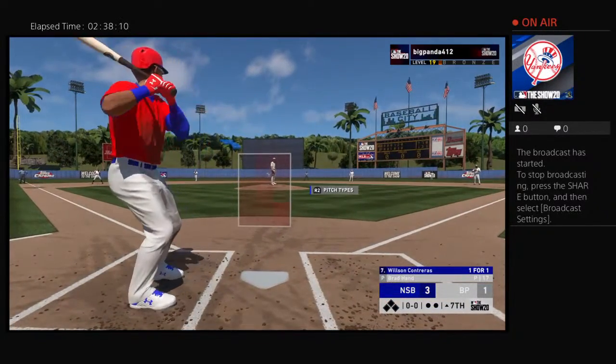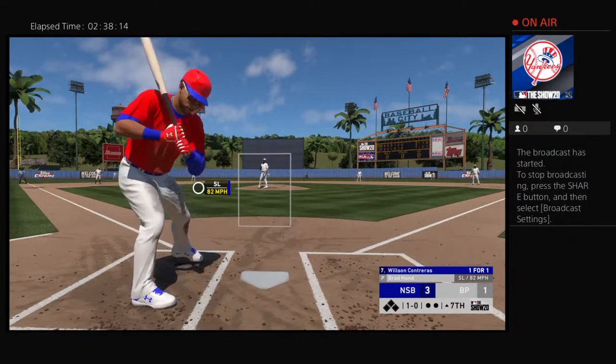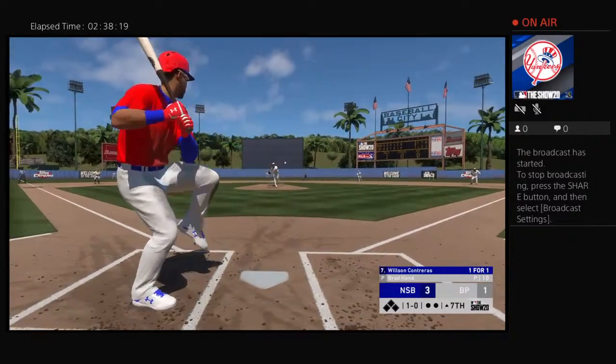Stepping in and ready for another shot, Wilson Contreras. And he'll get us started in what's officially the back third of this one. 1 ball, no strikes, the count. The 1-0 home.